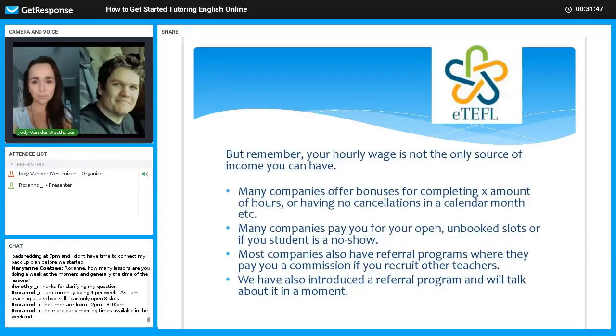Okay, but remember though, your hourly wage is not the only source of the income that you have. Like Roxanne said about the bonuses, that $4 bonus, and then doing some trial classes and trying to get students to sign up and getting bonuses like that. So there's tons and tons of ways. So if you're completing a certain amount of hours or modules or lessons or having no cancellations in a month. So that depends on the company. So it varies a lot.